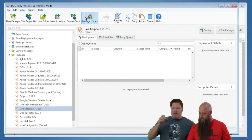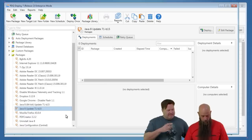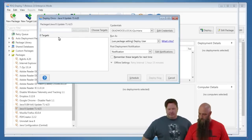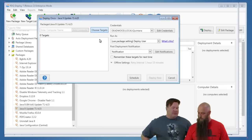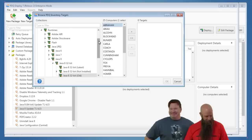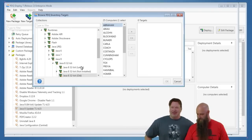I'm going to close this window. Once again, if you guys have any questions, by all means, throw them down. I'm going to hit Control-D, which will deploy. And let's choose targets from Deploy Inventory, or excuse me, PDQ Inventory. Apparently, I've been drinking a little bit. Ooh, Lex is getting sauced. Working on it. I am working on it.